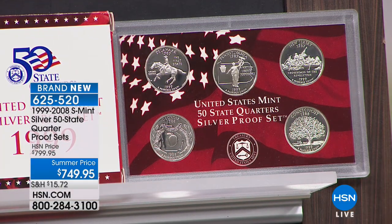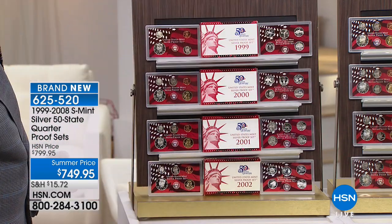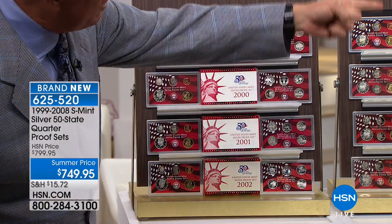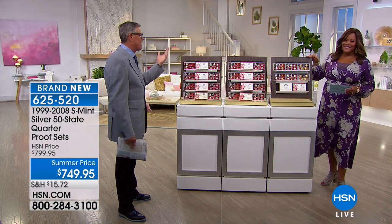Now you're also going to get the first 9 years of the Sacagawea golden dollar, another couple of hundred bucks if purchased individually. You're going to get the first 2 years of the presidential dollars in proof here, and that's another $40 or $50.